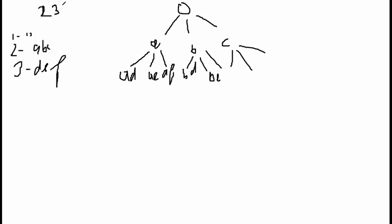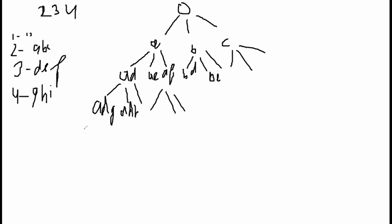And if I would have 4 also, I could have gone one step further. What is 4? 4 is G, H, I. And then I could have A, D, G, and then A, D, H, and keep on going like this. So in that way, at the last level, the leaves would be my answer.